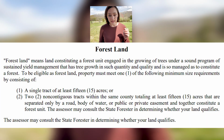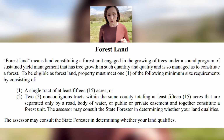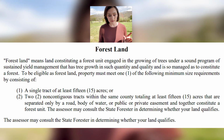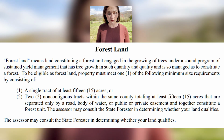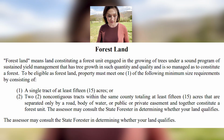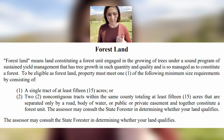So when it comes to forest land, it means land constituting a forest unit engaged in the growing of trees under a sound program of sustained yield management that has tree growth in such quantity and quality and is so managed as to constitute a forest. There's a way for you to know whether that even exists, so just hold tight for that. To be eligible as forest land, property must meet one of the following minimum size requirements. Number 1, a single tract of at least 15 acres, or number 2, two non-contiguous tracts within the same county totaling at least 15 acres that are separated only by a road, body of water, or public or private easement, and together constitute a forest unit.